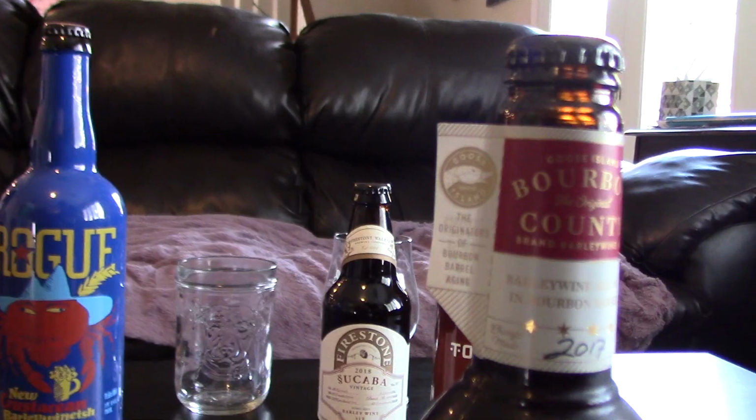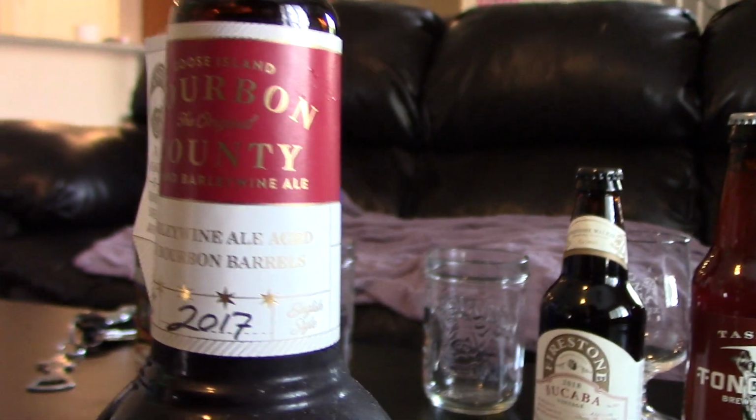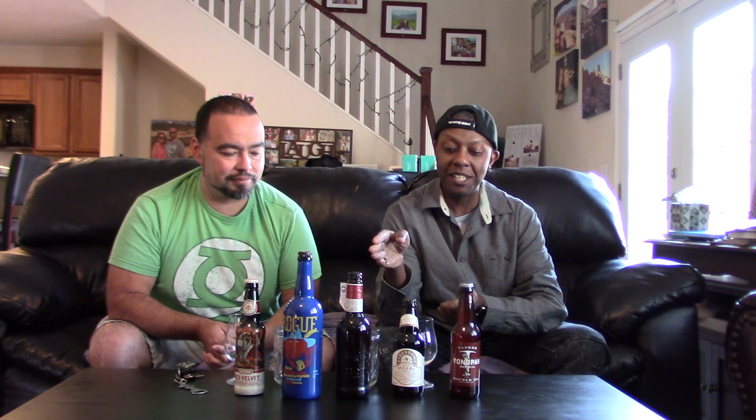The next one that we're going to have is another barley wine, from Goose Island, the original Bourbon County brand barley wine ale, aged in bourbon barrels. Looks like Chicago, May 2017. So it's already outdated, but we'll see. Hopefully I don't get a bad reaction to expired goods. I'm just kidding. What I was telling you about Goose Island, from my history of having these, no matter what they make, it's going to knock you on your ass. And the alcohol content, I think we saw, right there, is 14.4%, which is insane. That's going to be pretty interesting to taste. I'm excited about that one.